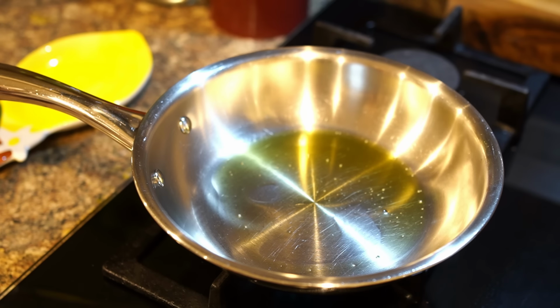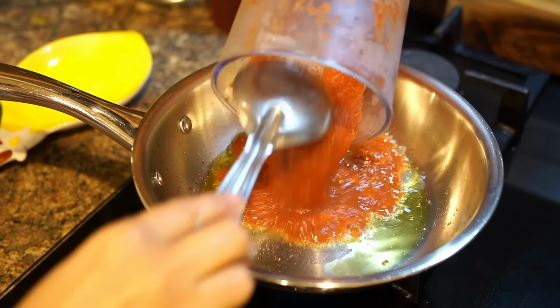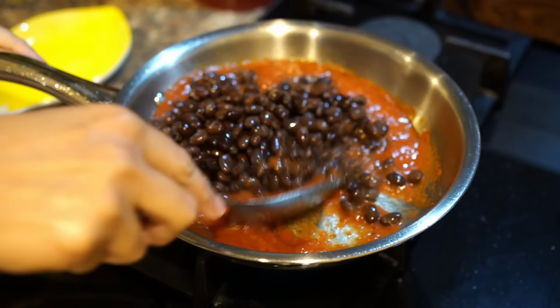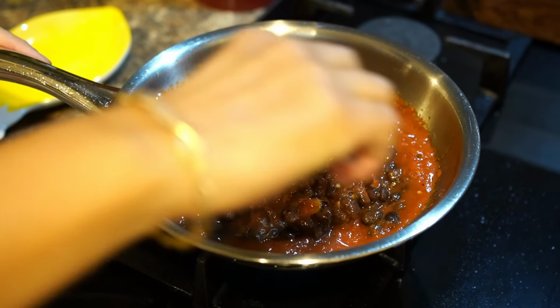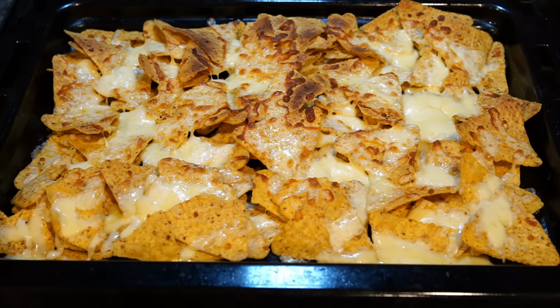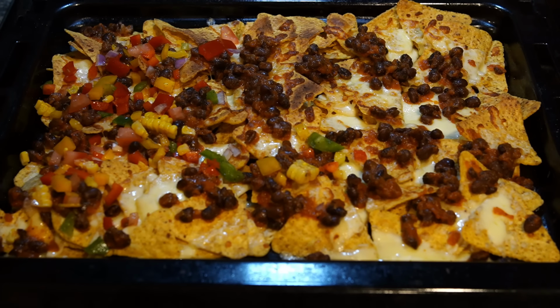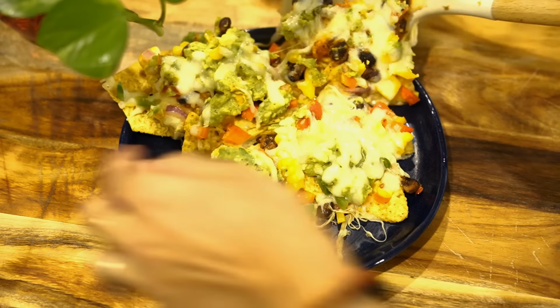It's Friday night and it's family movie night after kids' swim lesson. So I decided to make nachos, and here is quick recipe. I used canned black beans and cooked it in canned tomato sauce. On the side, I made avocado guacamole and chopped veggies and assembled them on corn chips with melted cheese, and ta-da, nachos are ready. Easy peasy.